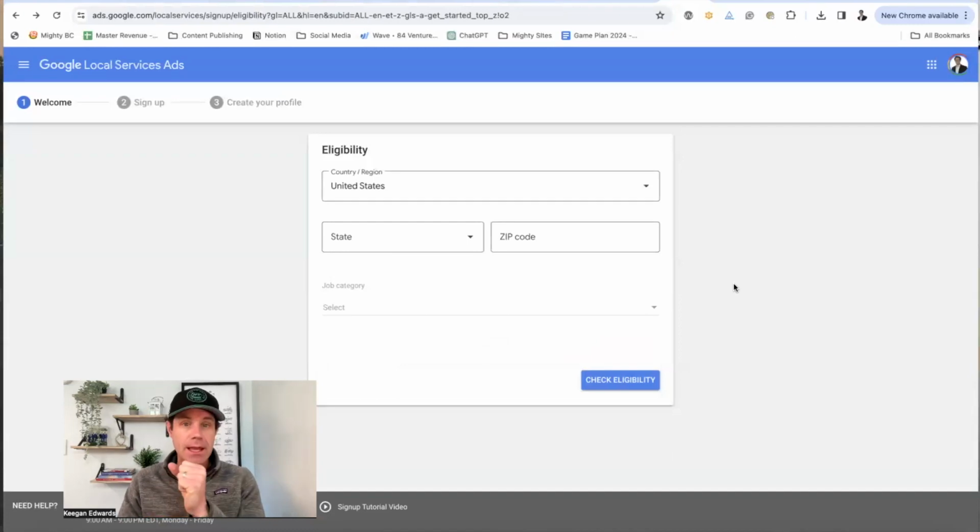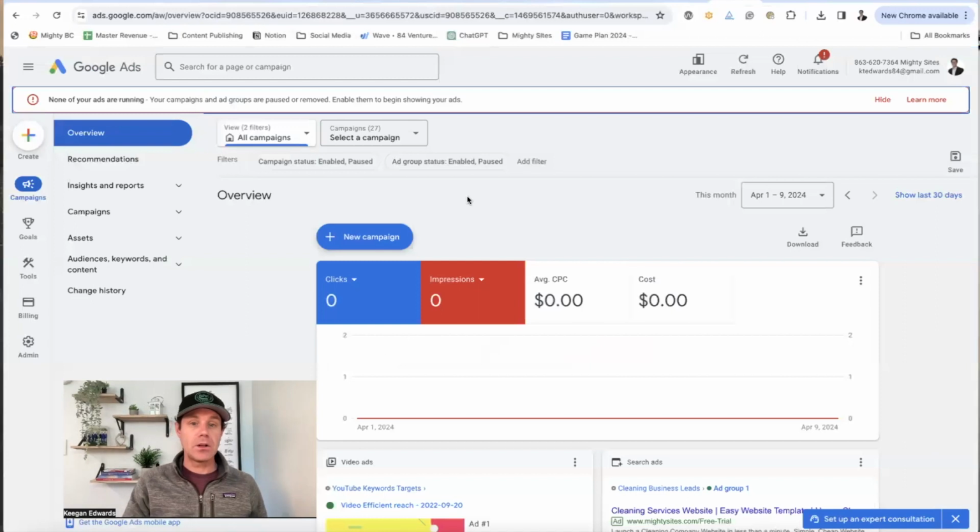These are great. If you're doing this, you should supplement them. If you're not, you should also be looking at Google local search ads, especially at the beginning. Here's the reality. Even with everything I just showed you to set up, Google takes time.